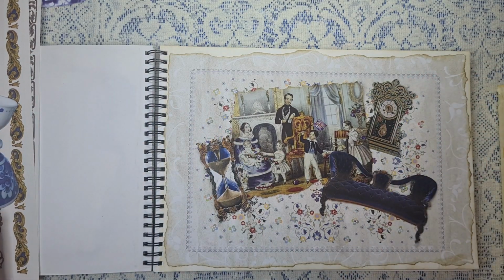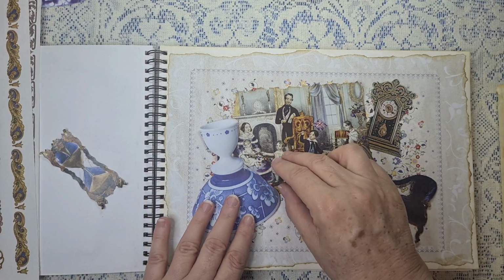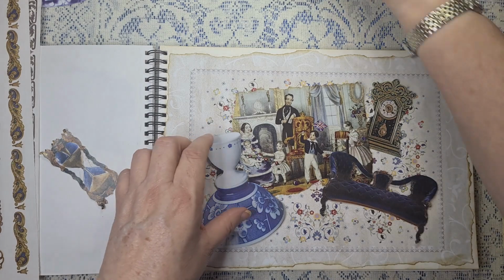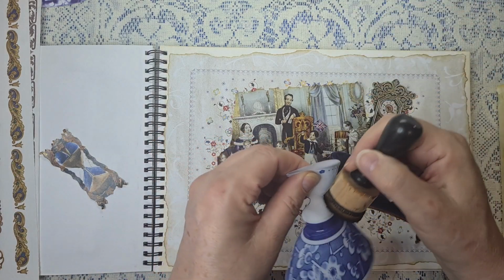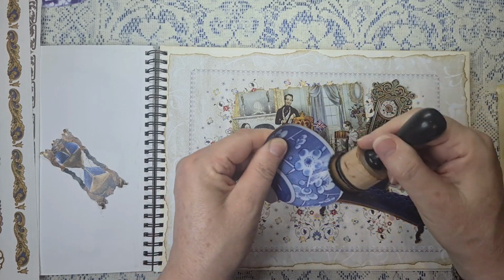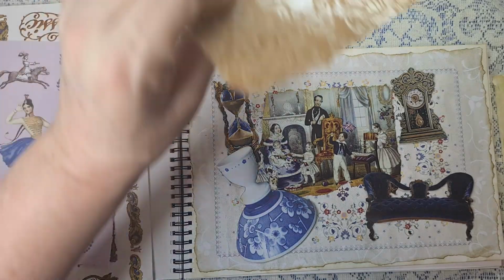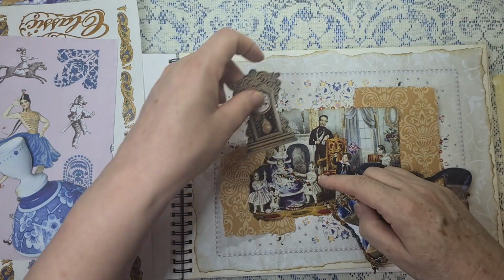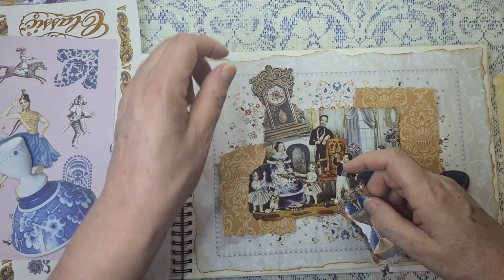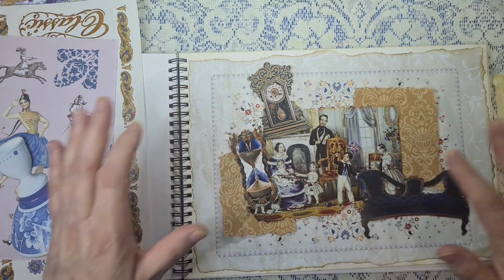So I've got my minimum of 3 items now. I don't know whether this one works. The egg cup. Try inking it. I'm not convinced I liked any of those ones that I chose. The blue and white ones. So do we want just a bit of the gold? I don't know how other people do it. Honestly, people say I can do this, but I struggle so often to make it look random.